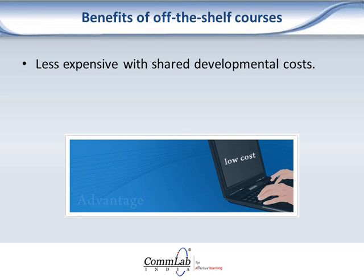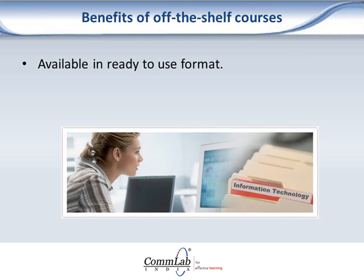Off-the-shelf courses are generally less expensive, as developmental costs are shared by multiple users in the market. Typically, off-the-shelf courses are available in ready-to-use format, which means organizations can roll out the training program as soon as they have acquired the license or purchased the courseware.